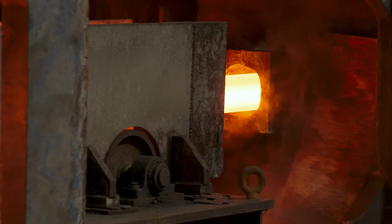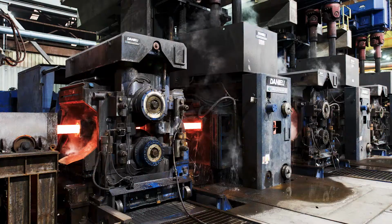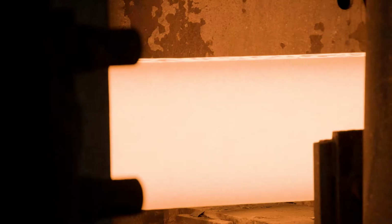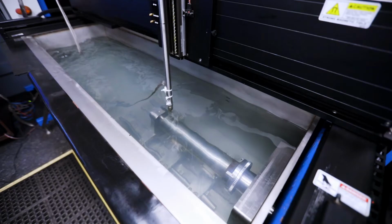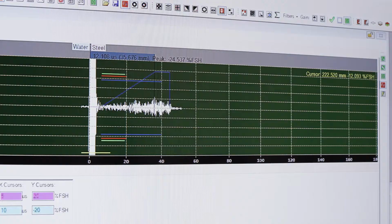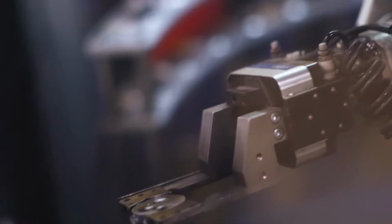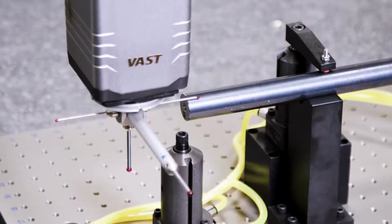Rolling mill upgrades include a new walking beam reheat furnace and 6 additional rolling stands, which together with the melt shop upgrades provide a greater reduction ratio and improved surface quality. Gerdau's Monroe mill has also installed state-of-the-art bar straightening, quality inspection equipment, an immersion ultrasonic testing lab, and a scanning electron microscope. These capabilities provide Gerdau with advanced techniques for research and development.